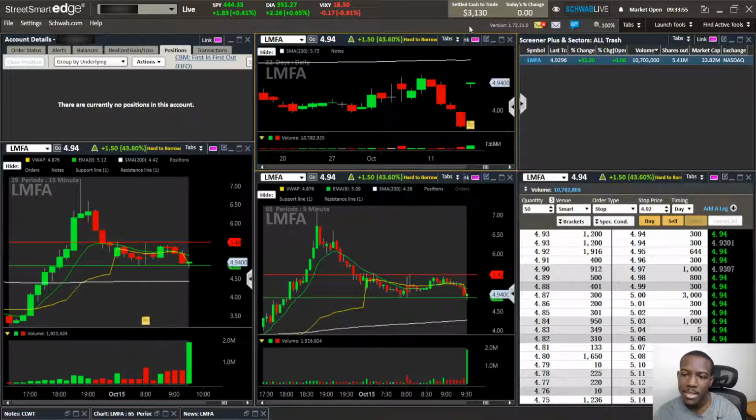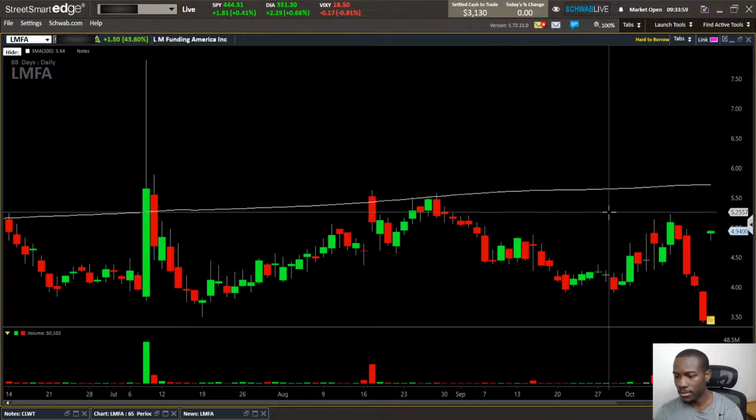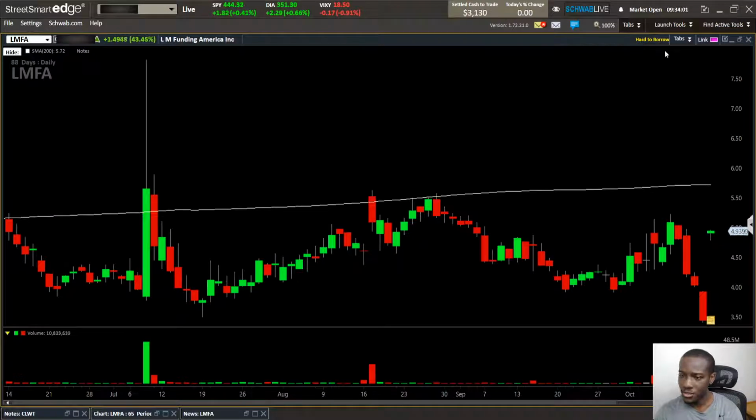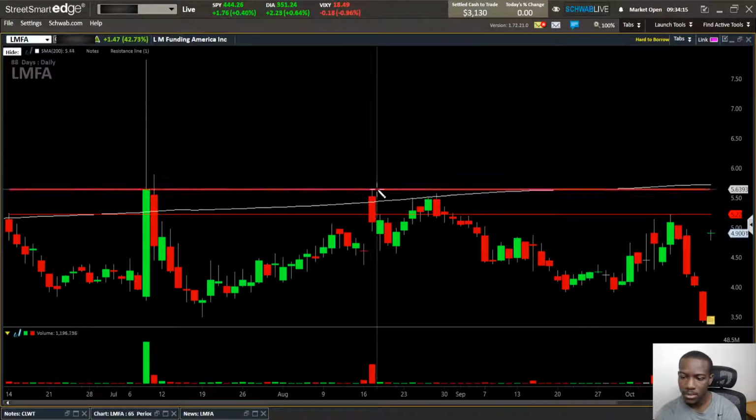Got a top on the daily chart of the 525-ish resistance. I do not think it has the strength to push up there with no news. 550. So that's about a 20-cent run up to the 550 possibly, but I doubt it.